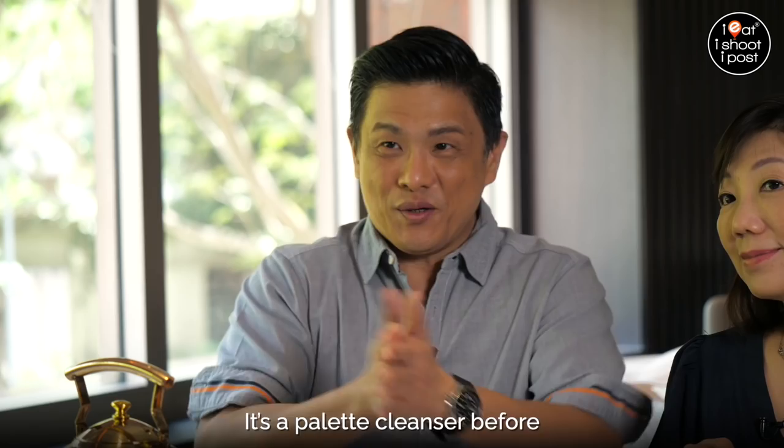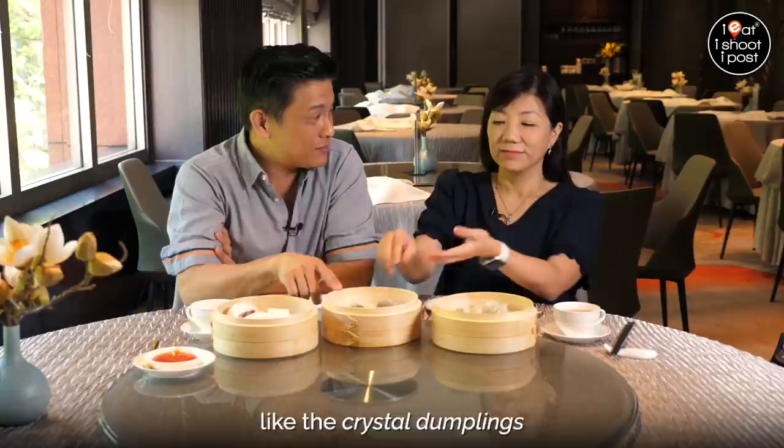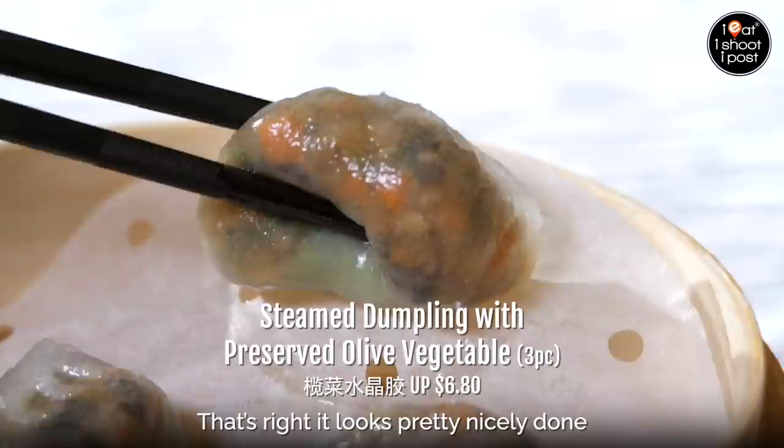This is a palate cleanser before we get into the main stuff. Alright, so we've got the first lot of dim sum. These are typically Teochew dishes, like the sui ting pao. That's right. The thing about sui ting pao is the transparency of the skin. Yeah, so it looks very nicely done.